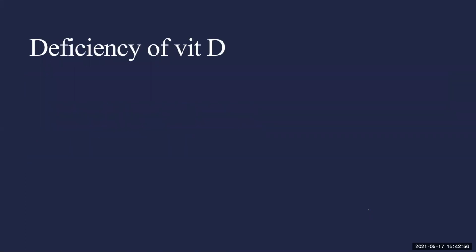Okay, so we have seen functions. Let us see the deficiency. Now, deficiency of vitamin D is less common than toxicity. Okay, why? I will give you some reasons.